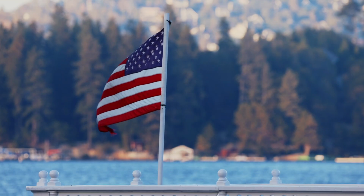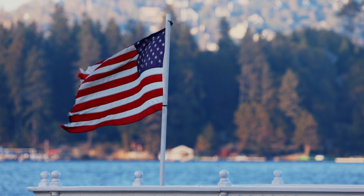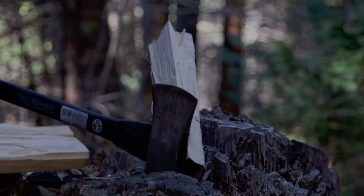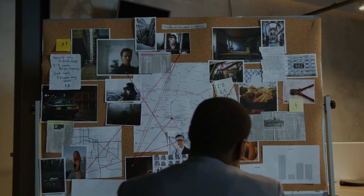Today we're diving into one of the most perplexing mysteries in American history, the disappearance of Roanoke Colony. Picture this: a group of early settlers vanishes without a trace, leaving behind nothing but cryptic clues and a whole lot of questions. Ready to unveil the enigma? Then hold on to your seats, because this one is a wild ride. And you won't believe the amazing conclusion at the end of this video.